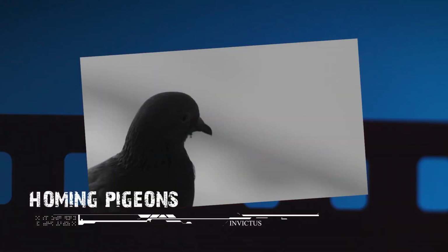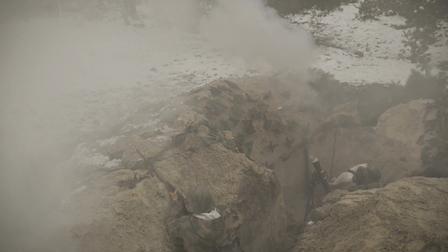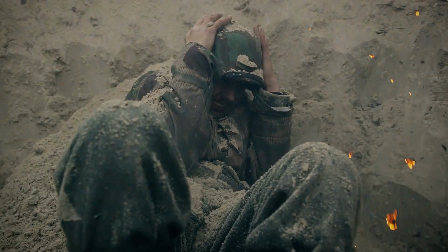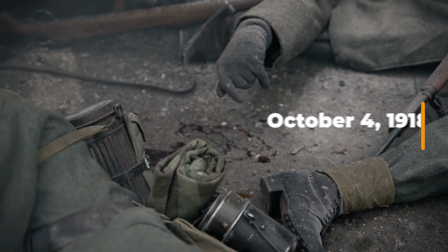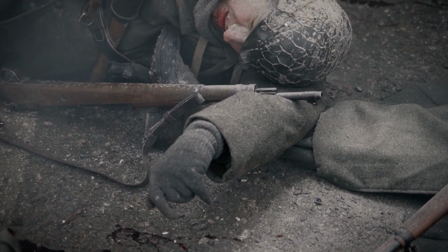Homing pigeons. On October 2nd, 1918, during World War I, around 550 U.S. soldiers from the 77th Division were trapped behind a hill, surrounded by German forces. For 2 days, they faced heavy artillery fire and were running low on supplies. Their communication with the base camp was lost, and the camp mistakenly thought they were a lost battalion. By October 4th, the situation worsened when American forces started targeting them, thinking them as enemies.